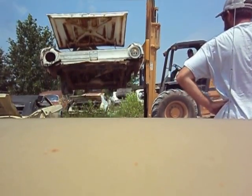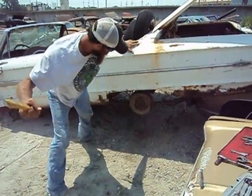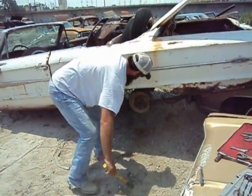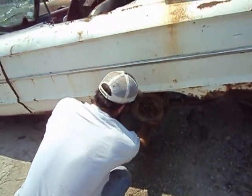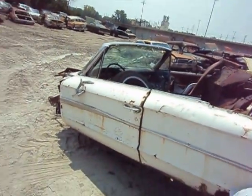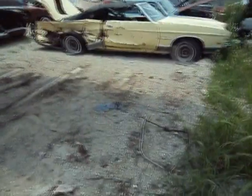Alright, time to get to work. There it is. Get some! That's loose now, finally. Jesus Christ. Whew. Yeah, these cars were all in a flood back in '93. Buried up to something.